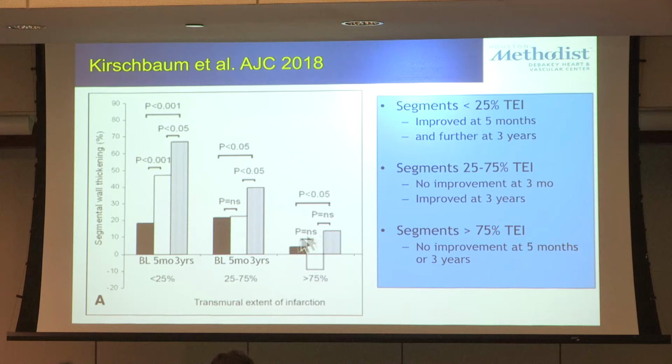What they found was that for those segments that showed more than 75% enhancement, there's really no likelihood of improvement in contractility at any time point. What's interesting is that for segments with less than 25% enhancement, when the CTO was revascularized, within 5 months there's improvement in contractile function, as shown here by segmental wall thickening. And when they were brought back at 3 years, there was further incremental improvement in systolic wall thickening in the segments with minimal infarct.